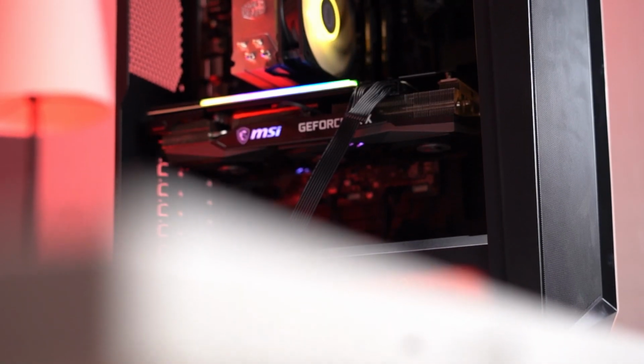This is the best time to get yourself a gaming PC, specifically a 4K one. So let's get to it with this quick build guide.